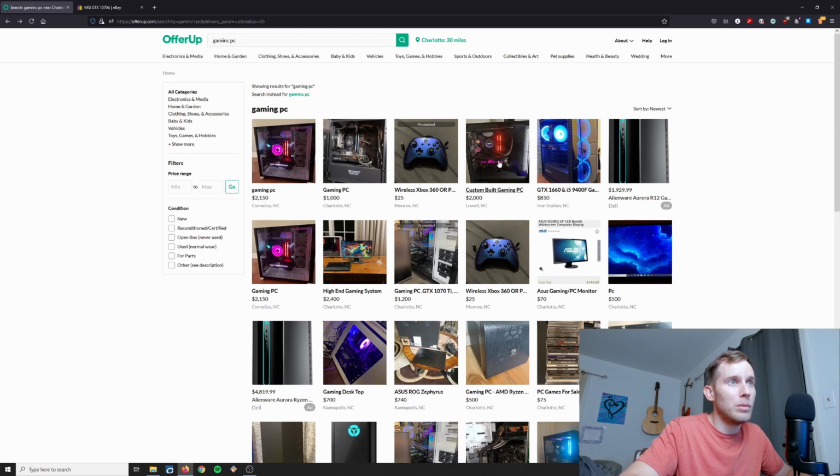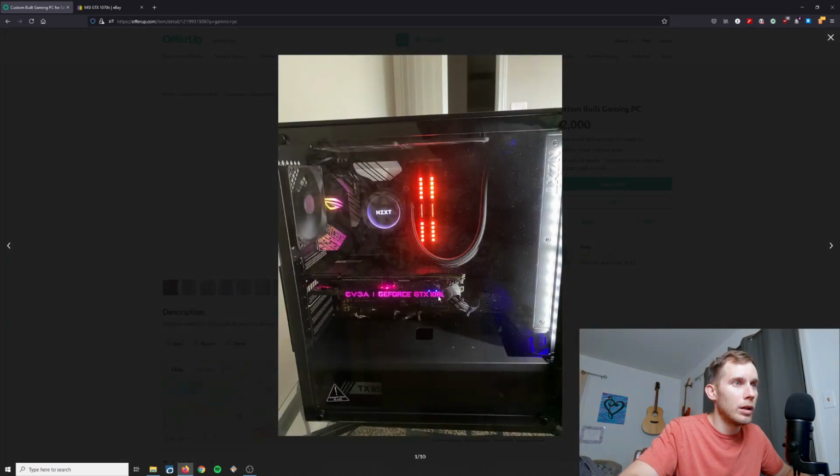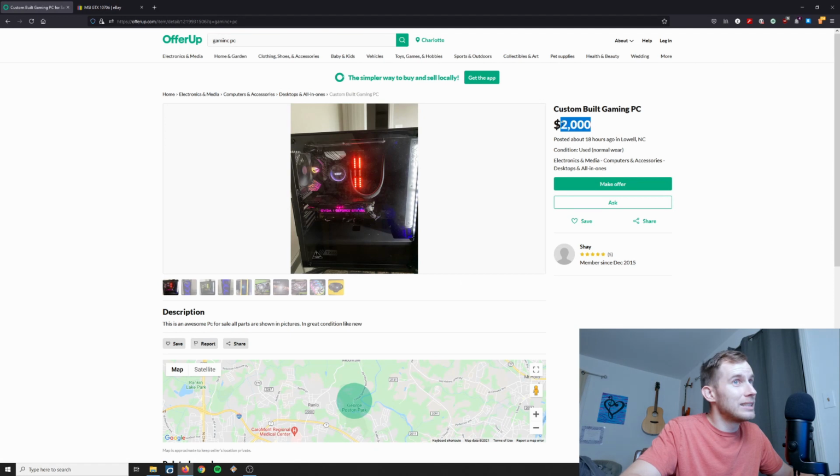What do we get for 2,000? This is an awesome PC for sale. All parts shown in pictures. Like now, well, he's definitely got more pictures. It's a 1080, but those are like 5 years old now.